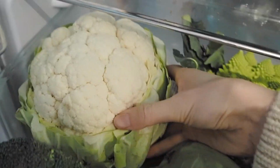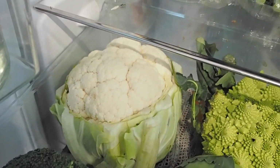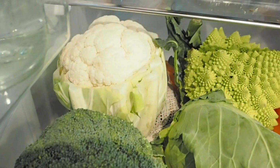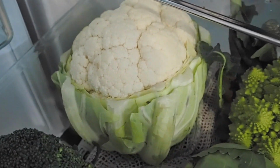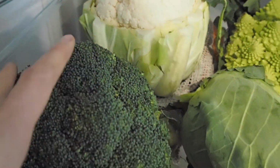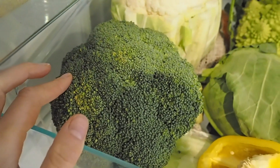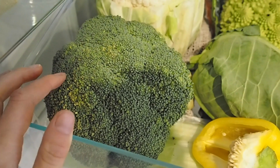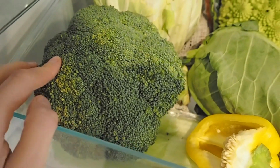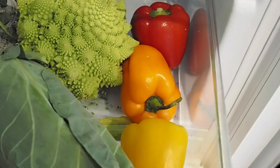Cauliflower, we go through probably a cauliflower a week at least. Amazing roasted in the oven with spices, like I often do for bowls, or in a gratin in the oven with a creamy sauce and some broccoli maybe. Broccoli is the other thing that we eat a lot of. I would say maybe 3 heads a week. And then we have lots of pepper that I love to have in stir fries.